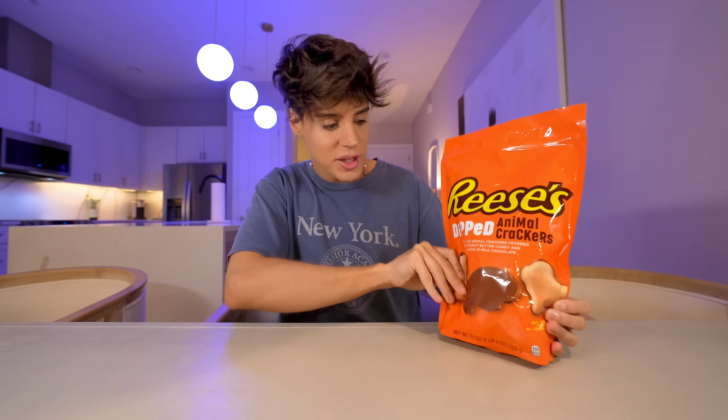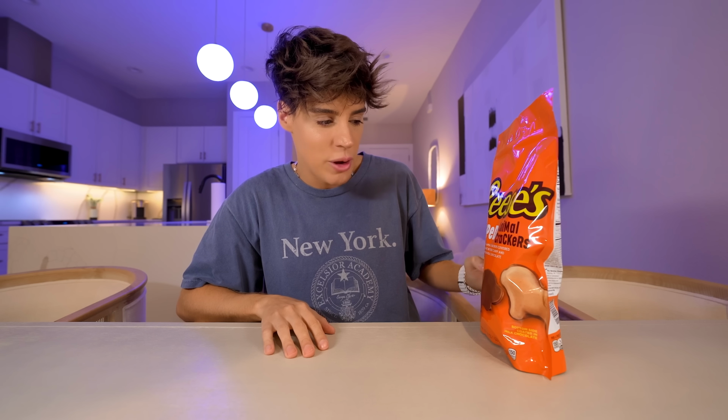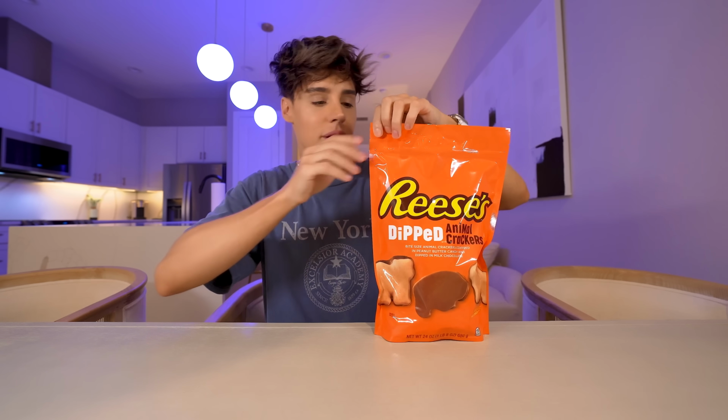When I found these at Costco, I was about to grab one, and then someone was just walking by and they're like, oh, those are disgusting. I could never classify them as crackers. So that was great. That I then still spent the $15 on them. I don't think it's $15, but they are expensive. But it's a lot of them. Let's see.